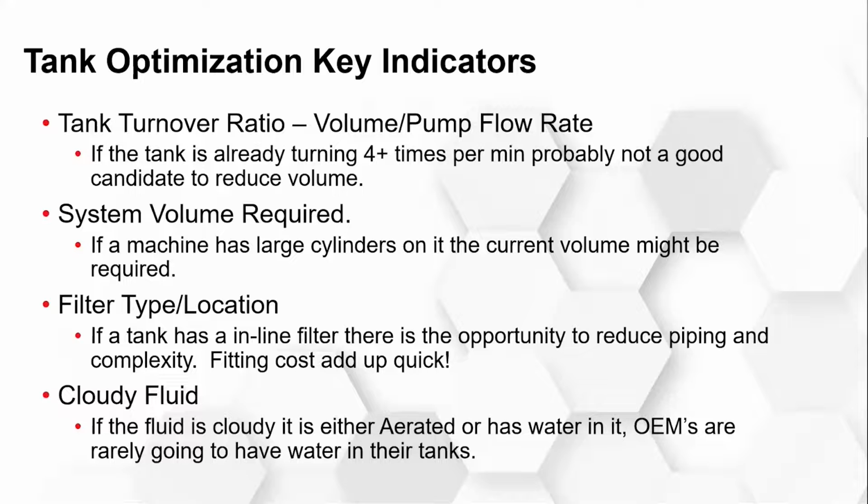The next thing we look at, and this is really the key to how much we can reduce a customer's reservoir, is system volume required. If there are some large cylinders on the machine, we probably can't reduce the volume a ton, but we try where we can to at least increase the performance. On a crane application with very large cylinders, we might not be able to reduce the reservoir, but the majority of our customers are running like a 30 or 40 gallon tank.